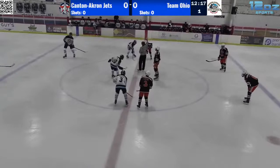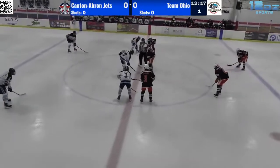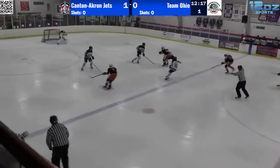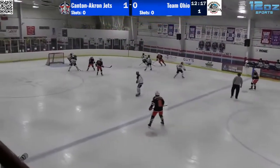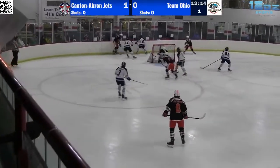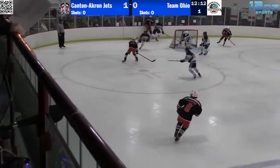And nice and fired up after that one. Canton Akron takes it 1-1. Time for the ball. Back to the center comes Irvin off the face-off win. Swing out. Right. Edward. Back. Behind the net, has it taken away.